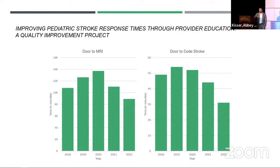As you can see, 2019 and 2020 kind of had a little bump, but this was the height of COVID. And regardless of what you came in for to go to MRI, you had to have a COVID test. So would the COVID test come back in 2 hours, 4 hours, 10 hours? You never knew. So that kind of threw out the metrics a little bit. But as we started relaxing a little bit, 2021 and 2022 started showing improvement.